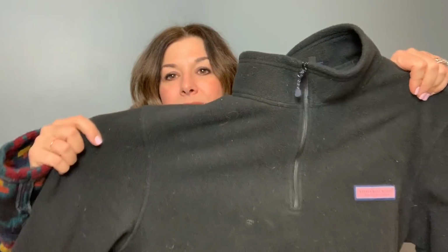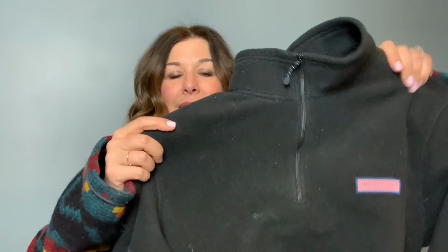And I also, while I was there, picked up this Vineyard Vines, which I am actually keeping. It was in the dirty laundry pile because I've been living in it. Okay, the barking's driving me crazy, so we're gonna end here. But I was really excited. It's amazing the places you can find to source beautiful pieces.